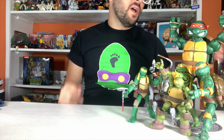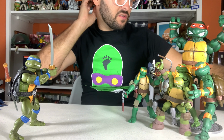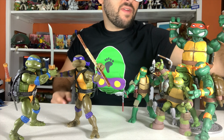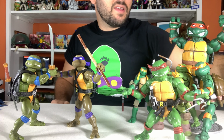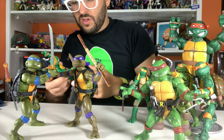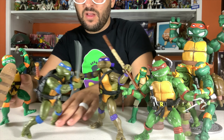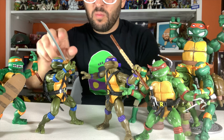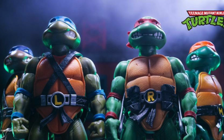Not doing it. So I do want to end this segment with the Super 7 line. And the Super 7 line is really interesting because this line, and I'm not going to do all the alternative heads. I really should, but I'm not going to. But this line is interesting because they basically redo the Playmates line but make it modern figure, modern articulation. I think it's really cool. But they also included original heads, and the original heads, man, are just incredible.